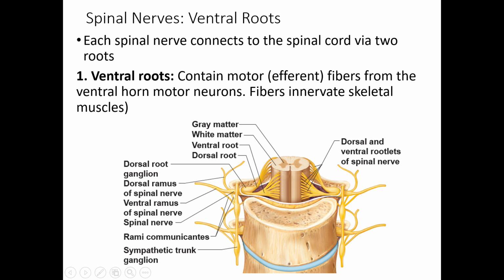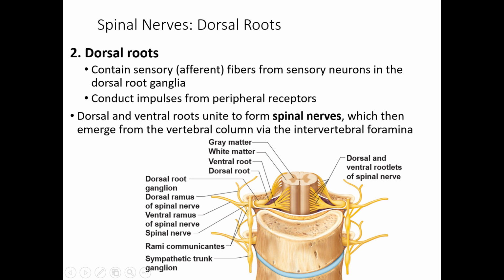Spinal nerves originate from the roots. So that is a spinal cord, and it has 2 roots. That's dorsal, and this one is the ventral root. Ventral roots carry motor fibers from the ventral horn, from here, motor fibers to activate muscles, to innervate skeletal muscles. Dorsal roots originate from here, from the dorsal side of the spinal cord, and they carry information from the sensory receptors to the spinal cord.